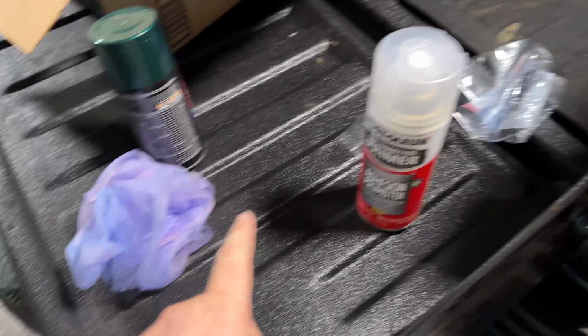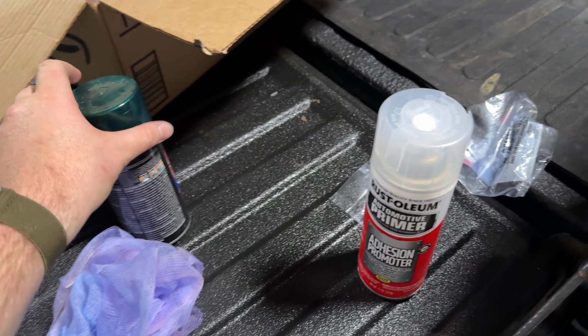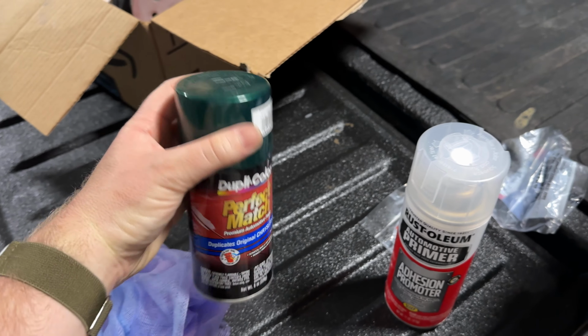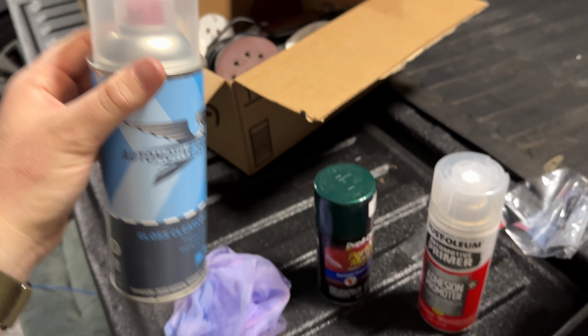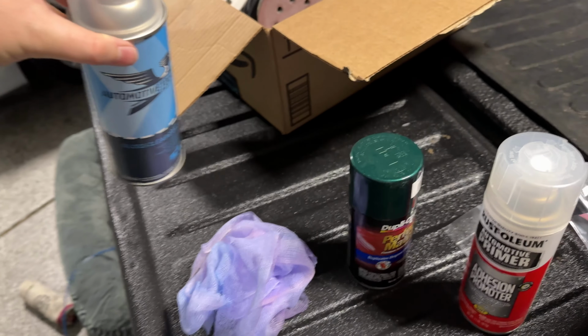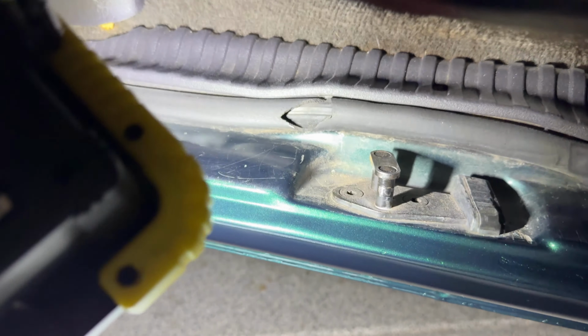I'm gonna tack cloth it, put some adhesion promoter, and then go on with the paint here. And then I just got some 1K clear for the end. Clear coat right here. So I'm gonna try doing the rocker first and then the doors. So let's give this a try. There it is. There's kind of how it turned out.